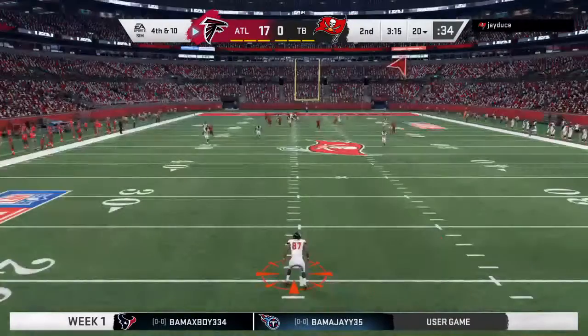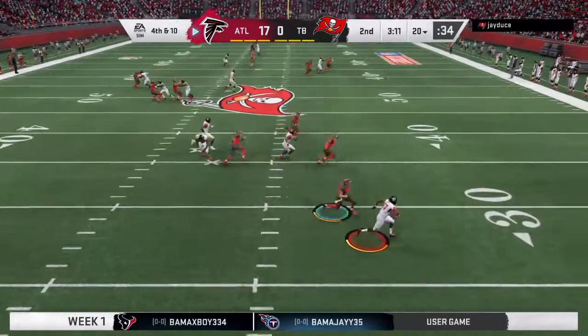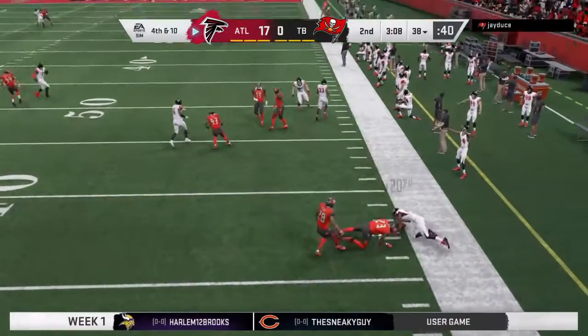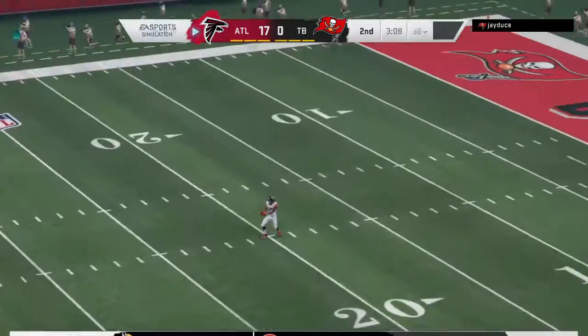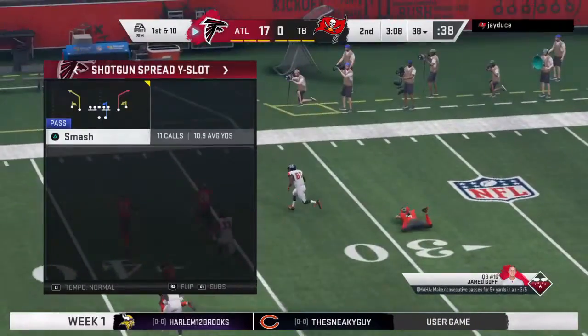His first punt, 48 yards. This one looks equally as good. Taken in at the 22. A nice job on the return there, 16 yards. And the Falcons will be taking over 1st and 10.